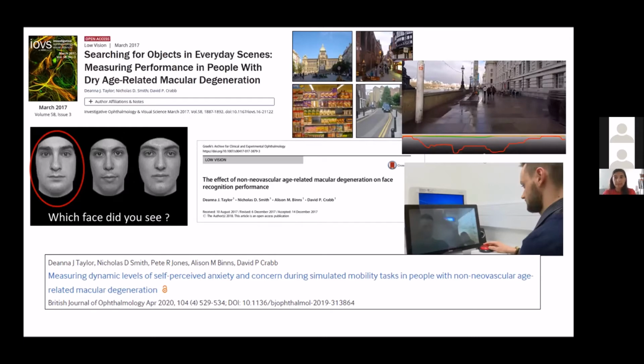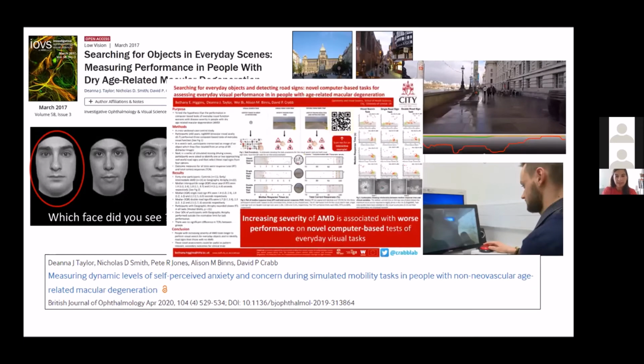And we've been developing this kind of task and validating these in the Crab Lab at City University of London for some years now, and this was the subject of my PhD. And if you're interested in learning more about some of these tests, I've put some of the links to the papers or paper titles up on the screen here. And I would also recommend checking out Bethany Higgins's poster at this year's BCOVS. She presented it earlier today, and it's still available on the website if you want to go have a look.